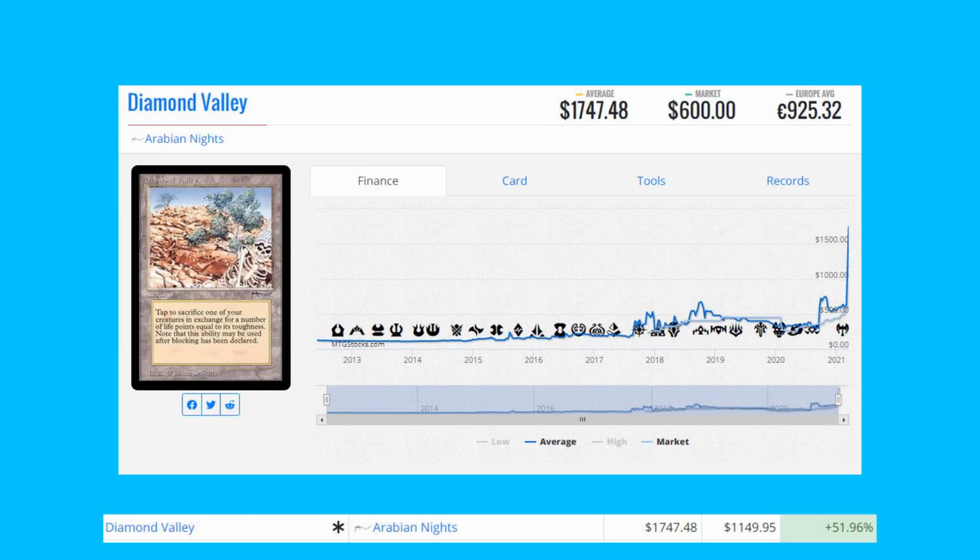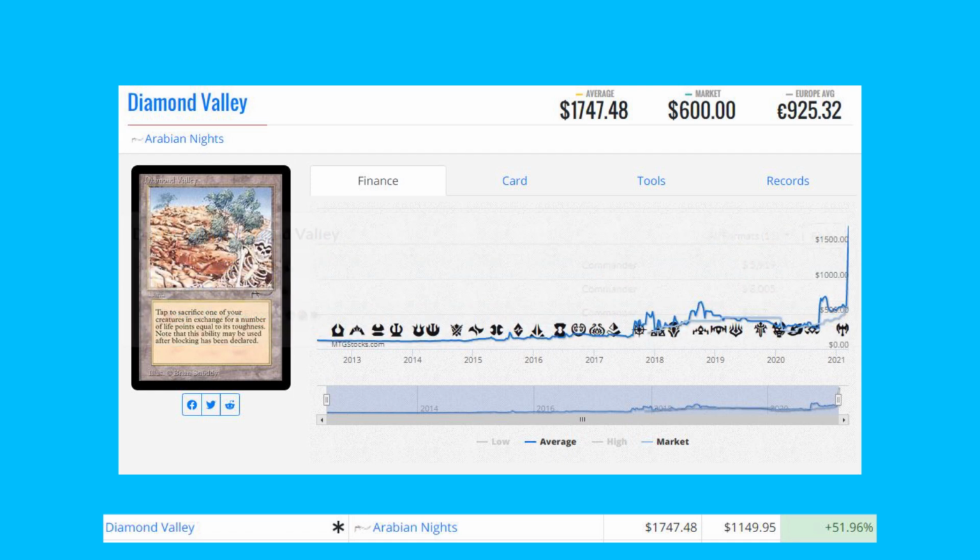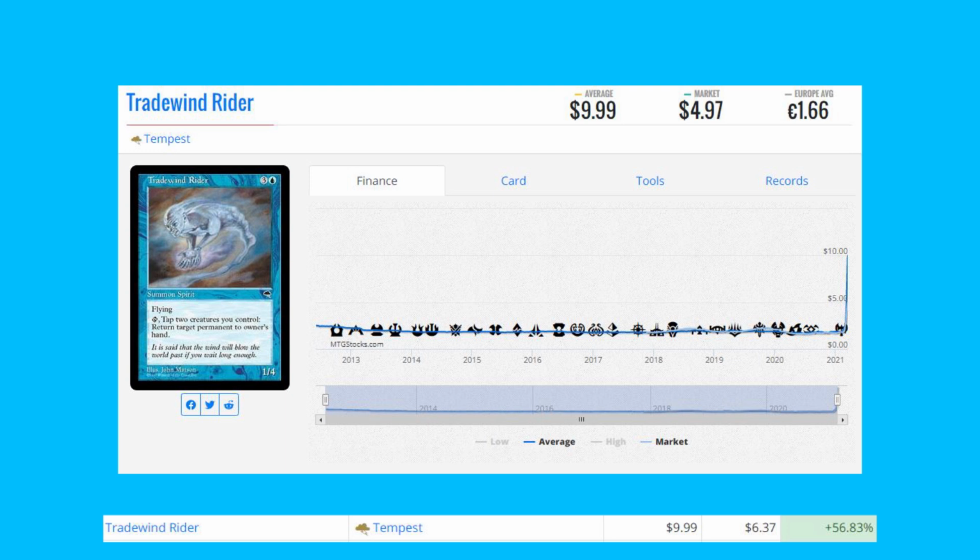Next card on the list is Diamond Valley. This was a card we saw on Friday of last week. This is an Arabian Nights card and a reserve list card, up 51.96% from $1,149 to $1,747, and that is $1,747, I should clarify. It does see some play also in Commander in a Sliver Queen deck and a Negan the Cold-Blooded.